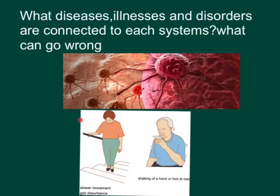Cancer. Wow, that is this picture, and that connects to all systems because it can destroy all systems. It can go on any system or part of your brain or part of anything in your body. It can go on your lungs and have lung cancer, and it can destroy your respiratory system. You can die by cancer.